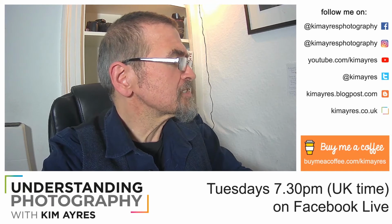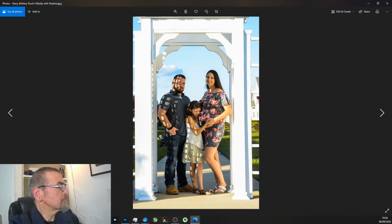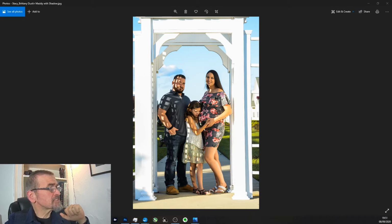So let's see. Stacey sent me a couple of photos, starting with this one and also this one. So what Stacey said was, this is what happened when I shot the photograph when my nephew's fiancée was standing directly under the pergola. Pergola? Pergola? I'll go with pergola for the moment, and everybody who pronounces it differently can throw their hands up in horror. I was wondering if this could be fixed, and could it look good in black and white?